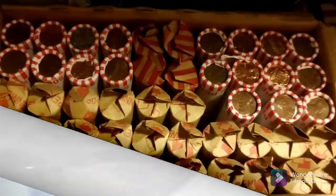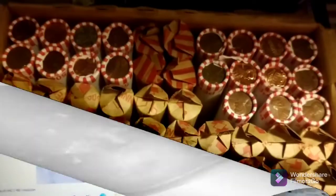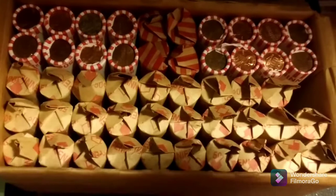1957 Denver. Roll 27. Wheatie 17 came up wheat ears first, let's take a look, see what we got. Another 1944 Philadelphia. Roll, Wheatie number 18. This one came up obverse first, 1957 Denver. Roll 30, Wheatie number 19. This one came up wheat ears first. Let's take a look, see what we have for a date.